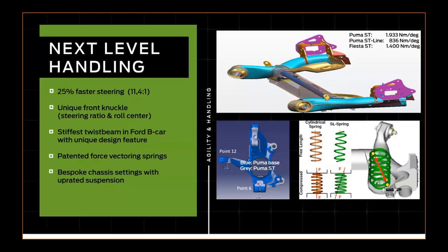And then force vectoring springs. That's not really a technology unique to ST. Other Ford products also have this. Nonetheless, it's a quite helpful technology, in particular also for ST. Ford has a patent on this. It's an asymmetric spring design, which generates a side force when being compressed. So when you're cornering, you have a counter force to the side, which helps you stabilize the car. And then last but not least, we have obviously unique chassis settings, harder bushes all around, a thicker front anti-roll bar, and springs and shocks uniquely designed and tuned for ST. And next slide.